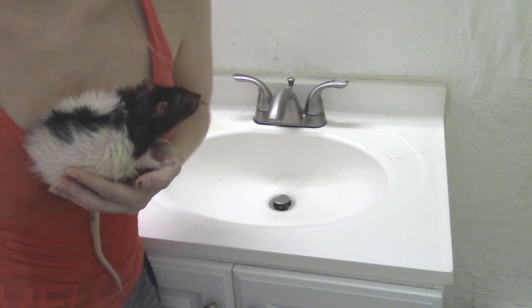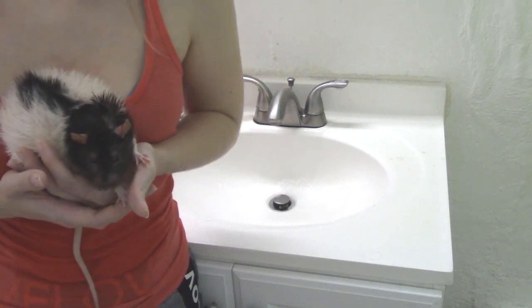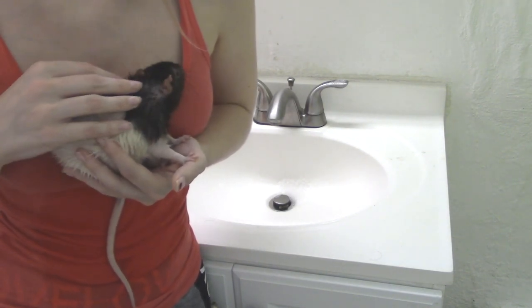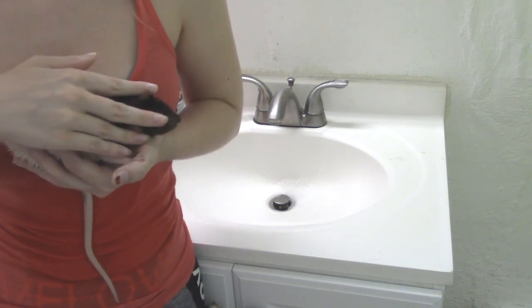All right, that's how you bathe your ratty. They hate it, just like dogs and cats. They hate getting a bath. They do not like it. They never will like it. Maybe you'll have your exceptions. But yeah, that's basically how you do it.